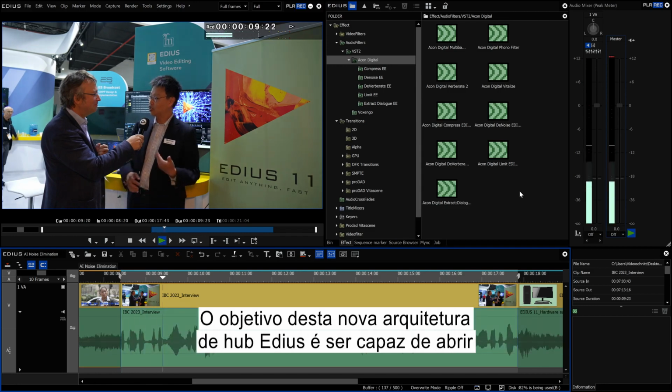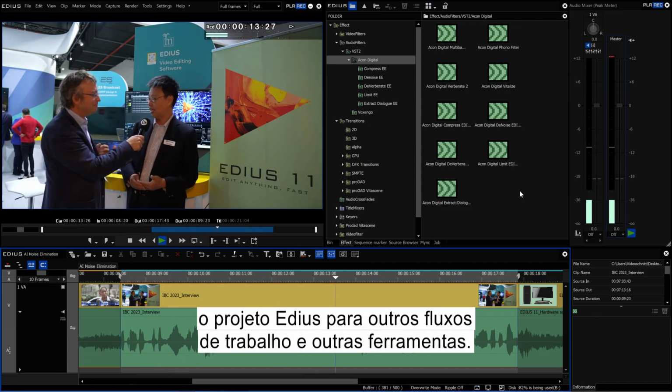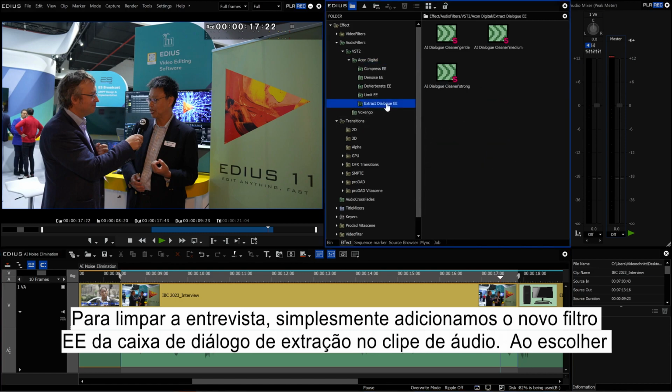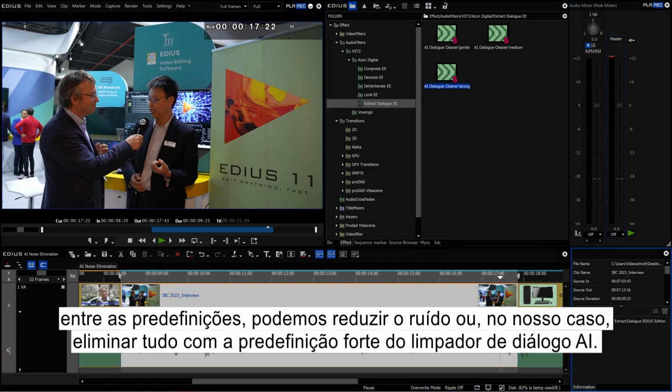The target of this new EDIUS Hub architecture is to be able to open up the EDIUS project to other workflows, to other tools, applications. To clean the interview, we simply add the new Extract Dialog filter on the audio clip. By choosing from the presets, we can reduce the noise, or in our case, eliminate it all with the AI Dialog Cleaner Strong preset.